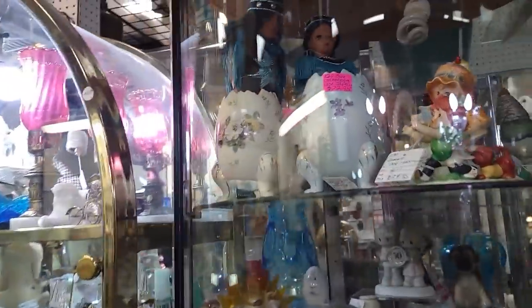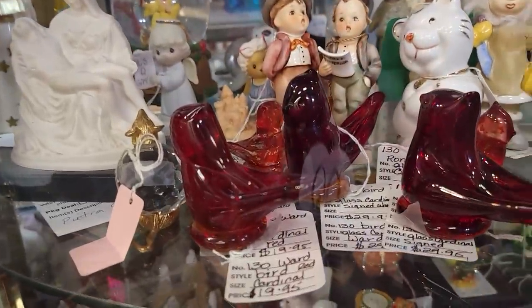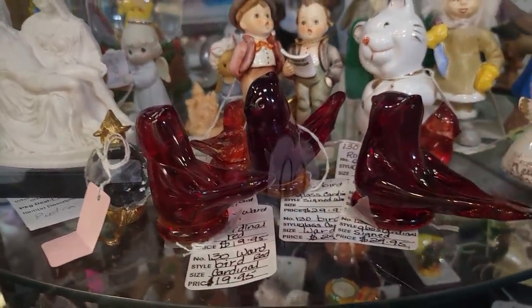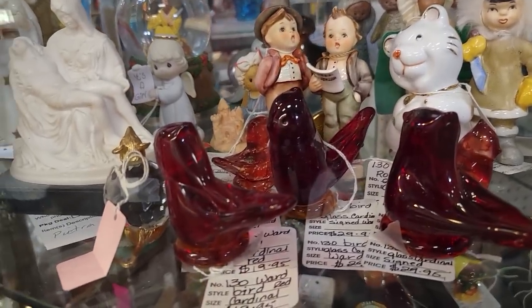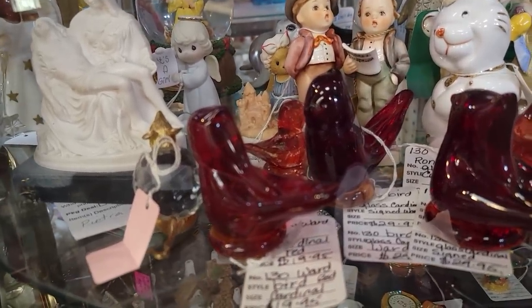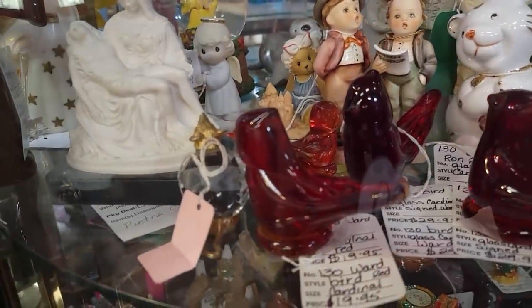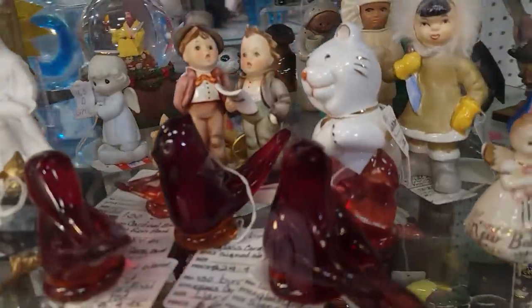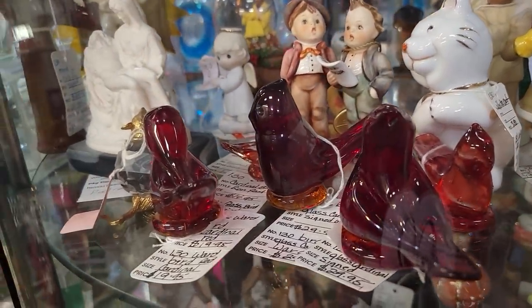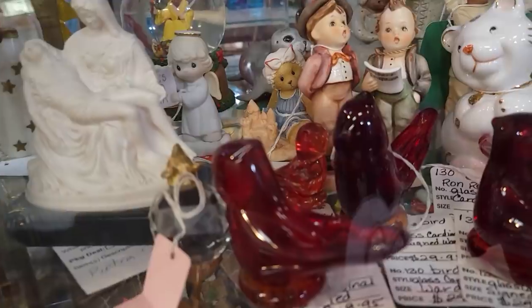This is a booth where I have found some bluebirds of happiness at really good prices, and look what I found. I found a plethora of the Cardinals of Love. Now this one, I wonder why that one is 20 and those are 30. They're a little bit different. It's a little more than I'd like to pay. Even with the 15% off, that would bring me down to like $21 a piece. I don't know, I'm going to think about it.